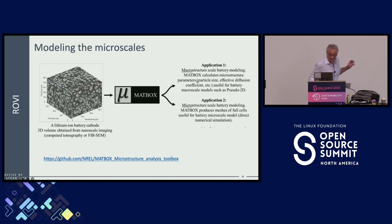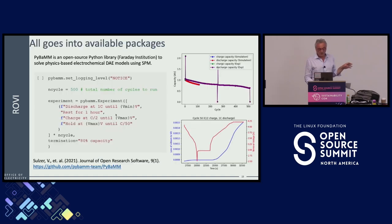And the MATLAB toolkit is designed to produce the parameters that go in the other models, right? So now the question is, will these people share the data with these people? I doubt it. But if they were to do that, then these parameters will go into models. And this is a very nice public implementation of the single particle model. This was developed by a group at Oxford and is becoming the de facto standard now for single particle models, which is the one I was showing, where there was one particle on the left, one particle on the right, and the electrode in the middle.